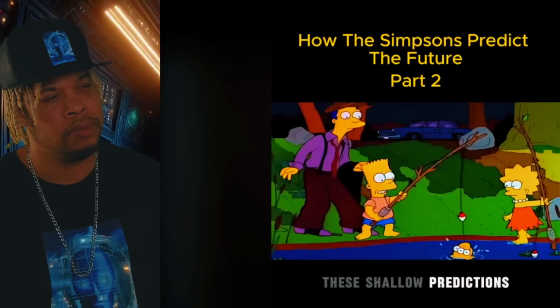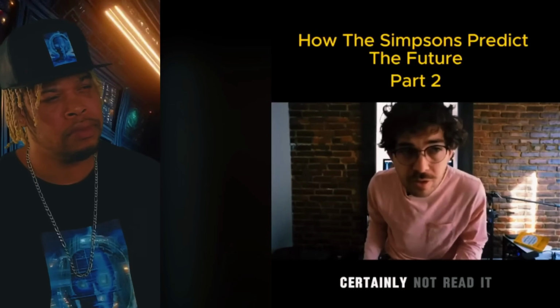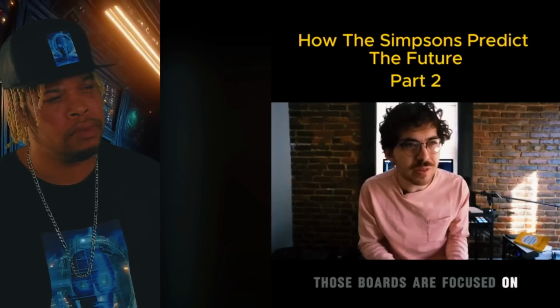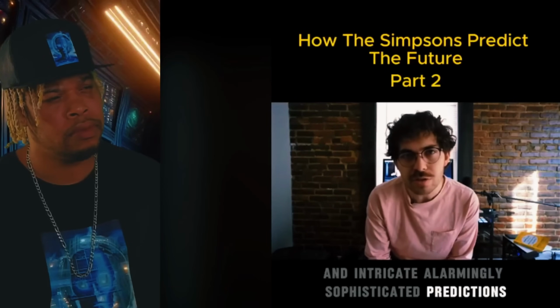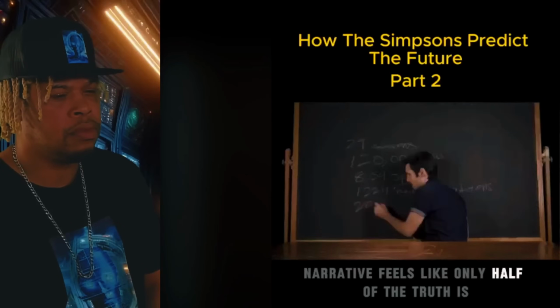These shallow predictions don't merit screaming headlines. Nobody's talking about them. Certainly not Reddit. They don't make it to the conspiracy boards. Those boards are focused on things that are more elaborate and intricate, alarmingly sophisticated predictions. The reason that the it's a numbers game narrative feels like only half of the truth is because it is.